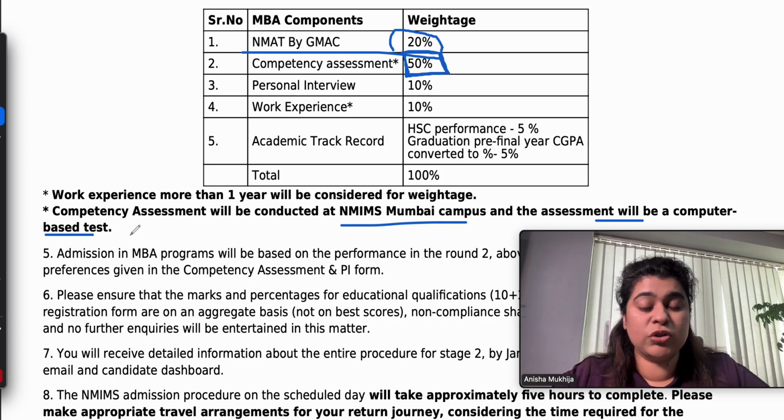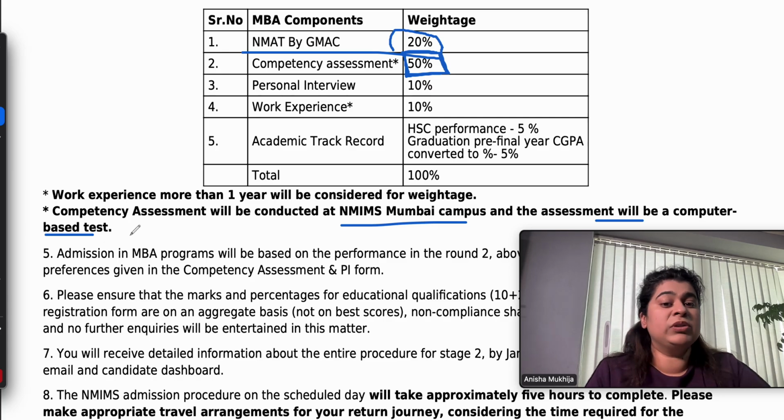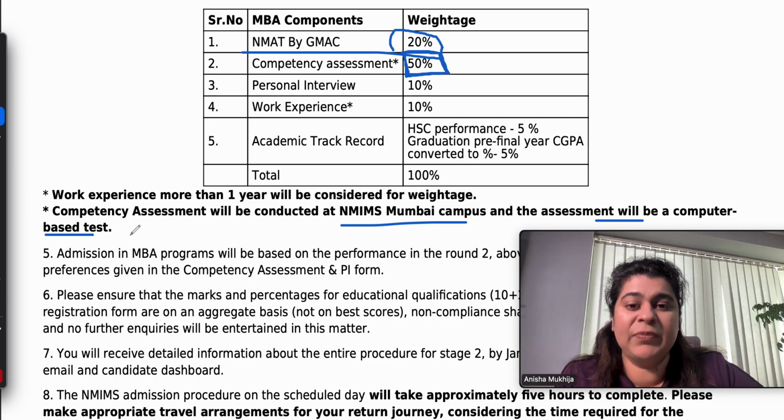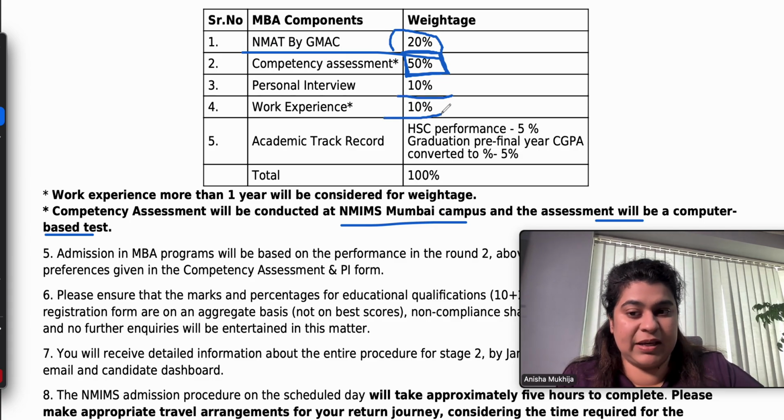For now, all the students of the NMIMS PI course, NMAT Maximizer, LR, verbal and quants, go through all of them. Grammar, idioms and phrases, I think we can skip it for now. Let's do the other things for sure. Then comes 10% weightage to your personal interview. Work experience weightage is 10%. Work experience more than 1 year will be considered for weightage. This is again another second big change. So 0 to 1 year is not going to be counted as work ex. Okay.